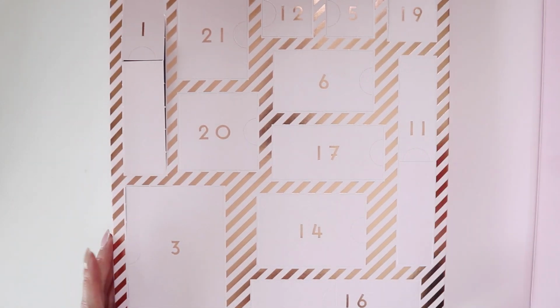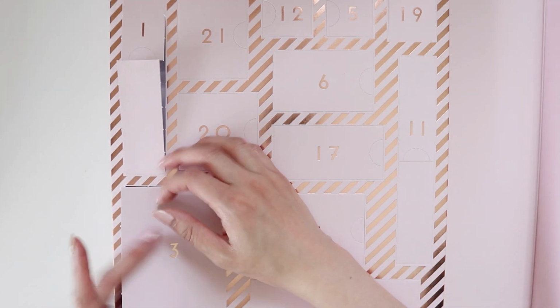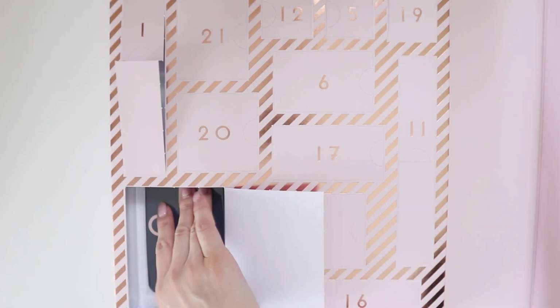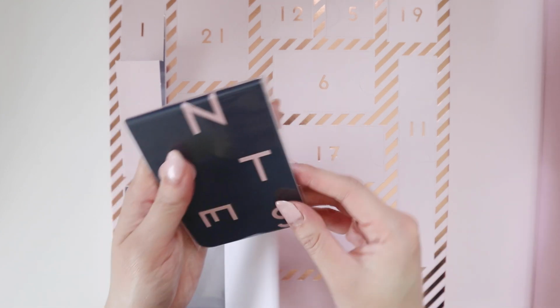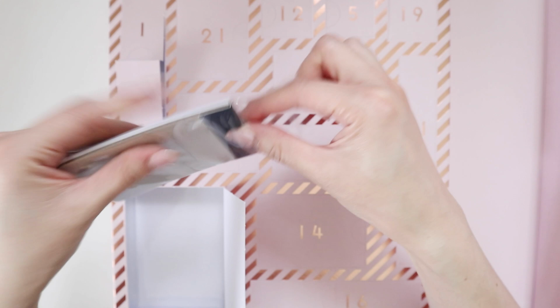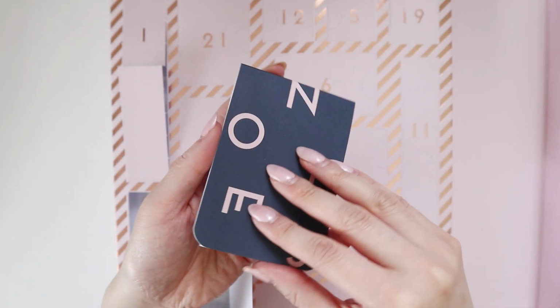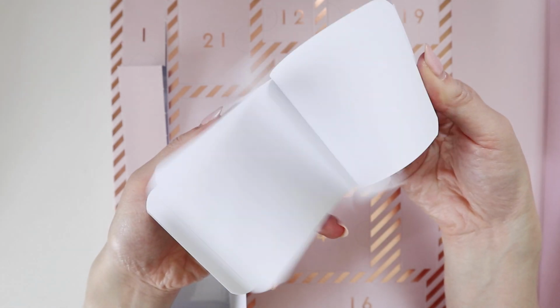Day 3 is on the other side. Just keep moving everything all over the place. Yeah, the doors are definitely better made, much easier to open than last year. Last year was just a nightmare. Oh, awesome. It's like a little notebook. A tiny little notebook. There we go. With lined paper. Cute.